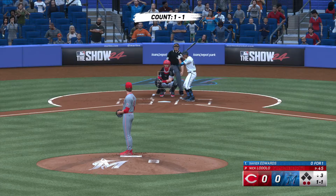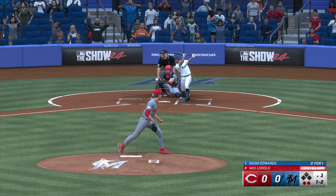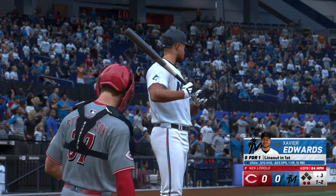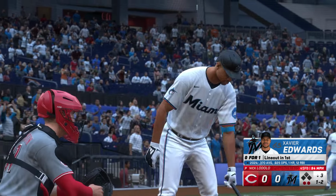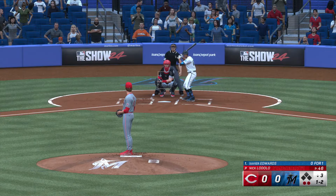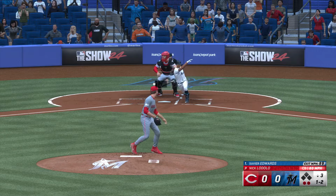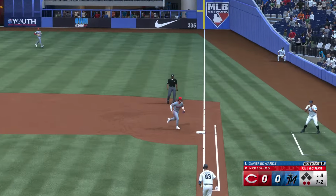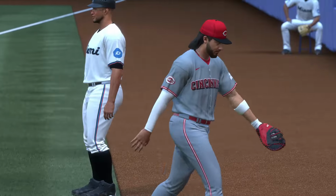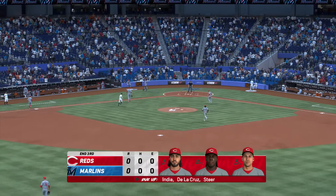So digging in, Xavier Edwards. Next offering in there for a strike. Now 1-2. Two strikes. Two down, nobody on. And a ground ball to first. He takes it himself to the bag, and that'll do it. Nothing doing for the Marlins, and we're still knotted at zero.